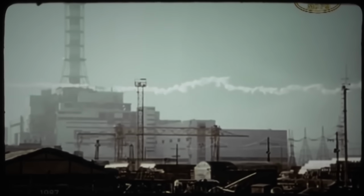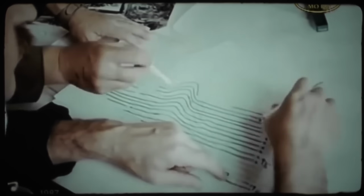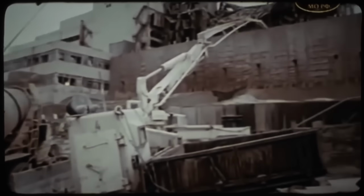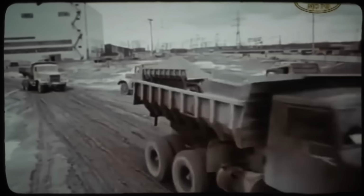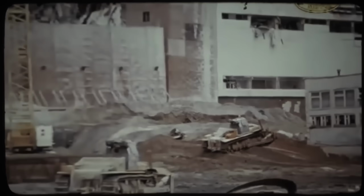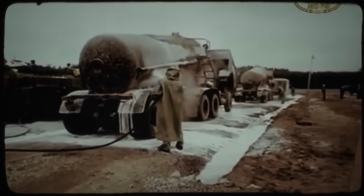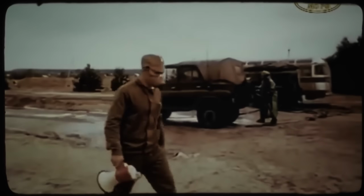Used fuel still present in the reactors will need to be removed and safely stored. Any waste products resulting from the dismantling process will need to be treated for radiation, and once this is done, they'll need to be stored somewhere where no one will have access to them. It's believed that this project will be completed by 2064, and that it'll be tackled in 6 stages.